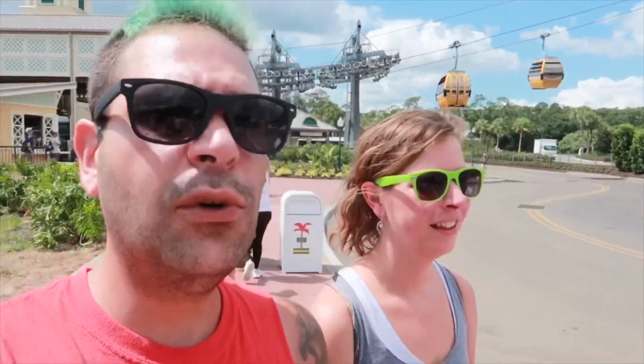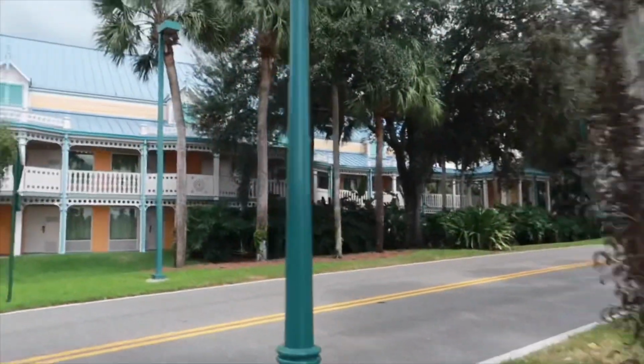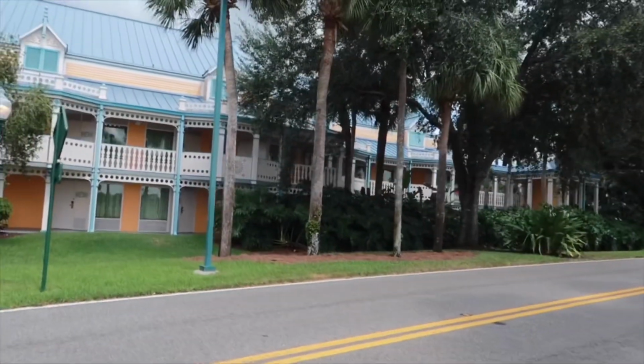What's going on, everybody? Tony here, Lisa here, and we are on Disney property today. We are gonna be checking out the Disney Caribbean Resort. I have never been here, to be honest with you. We're not gonna do a room tour because we don't have a room, but we're gonna check out the grounds and see what's going on here. So let's go. I kind of don't know where I'm going because I've never actually stepped foot on this property.